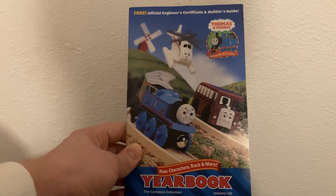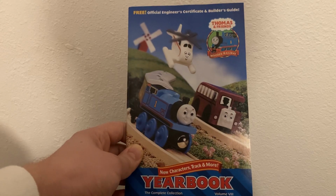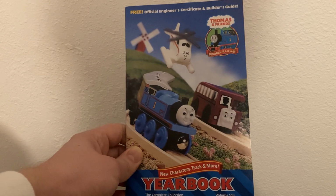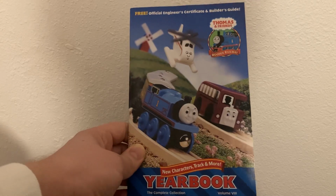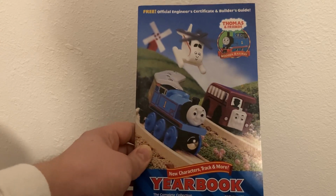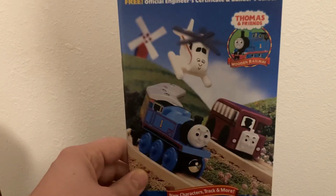Now before I get into the review, I just want to say that this is one of the first yearbooks I've ever seen in my life. Before the early pre-2001 clickety-clack era, this was the first yearbook that I saw in person but never owned. I saw one of my cousin's copy of this yearbook standing on top of his shelf like that.